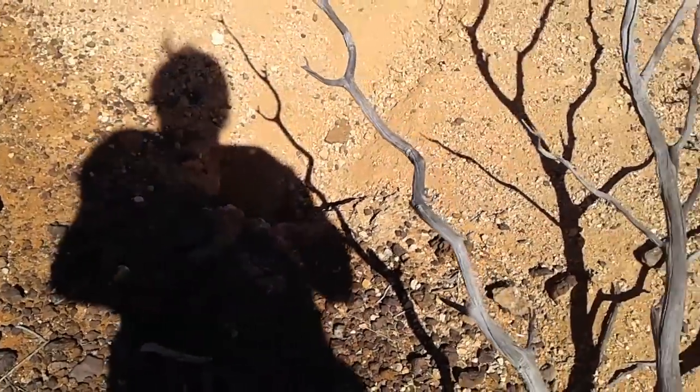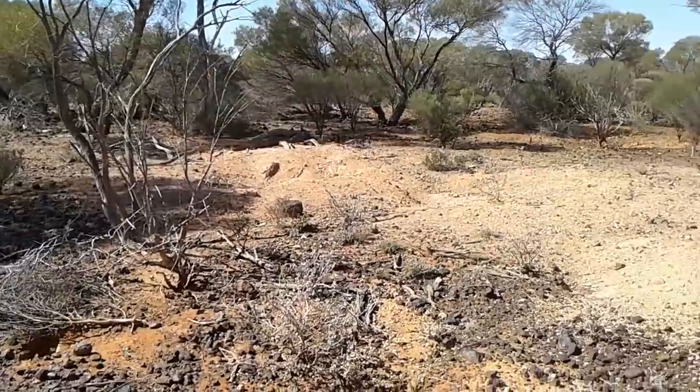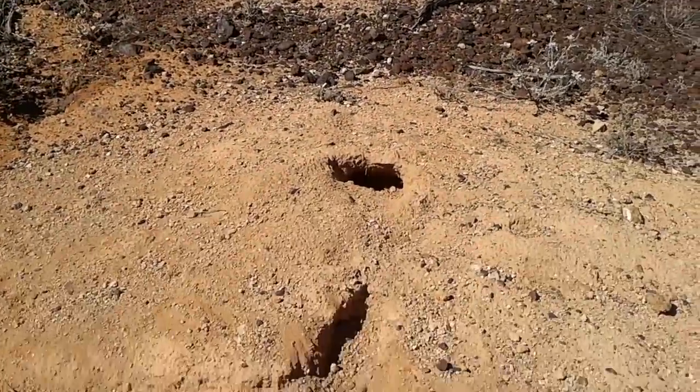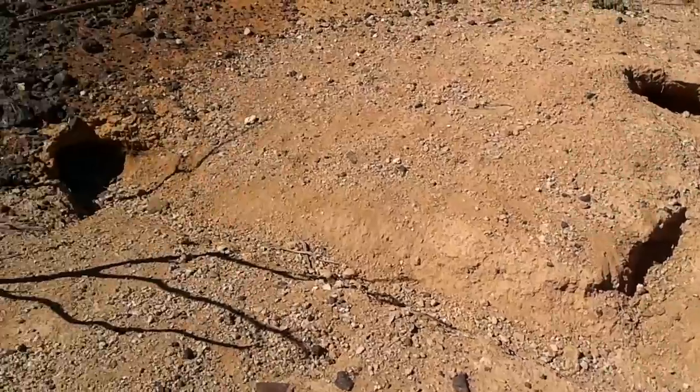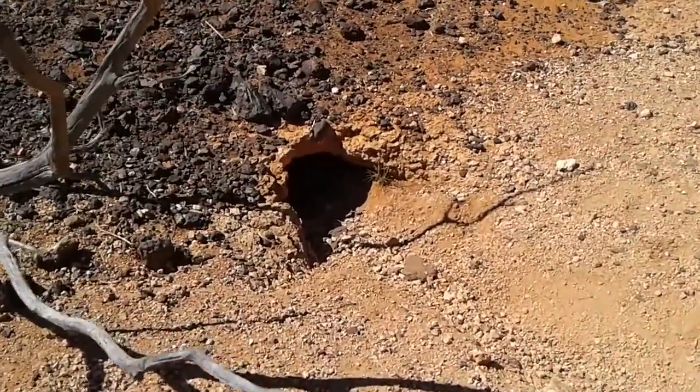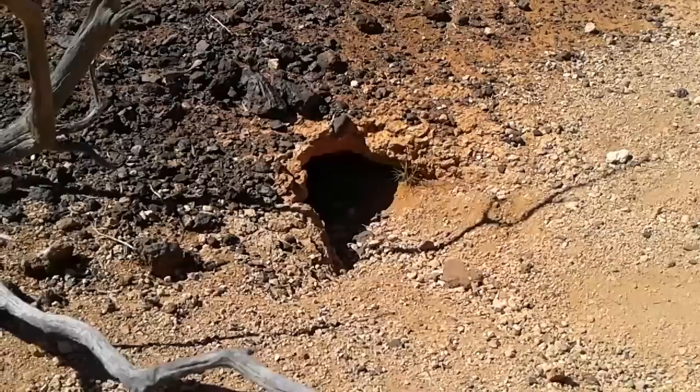Whew, that gave me a fright. Beautiful lizard, magnificent thing. Oh, they're wonderful creatures. So that's what the country looks like. And all this digging here is from that lizard. And that is the hole that he ran down into. And I was standing about 2 feet on that side of the hole.